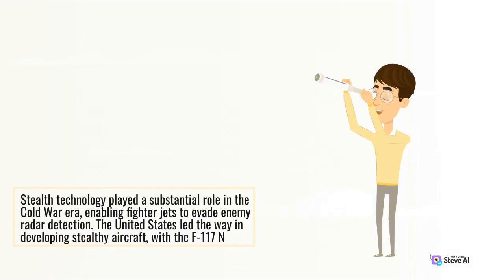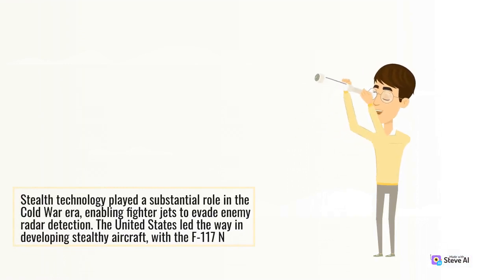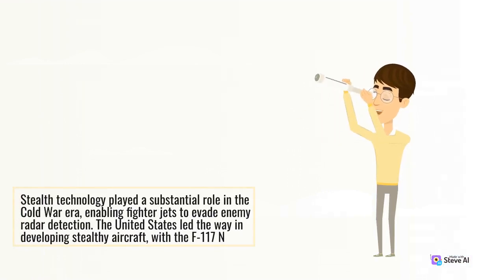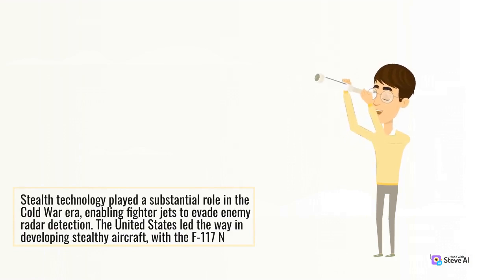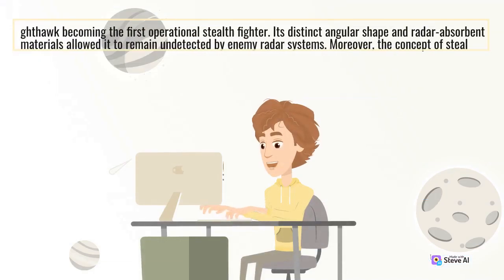Stealth technology played a substantial role in the Cold War era, enabling fighter jets to evade enemy radar detection. The United States led the way in developing stealthy aircraft, with the F-117 Nighthawk becoming the first operational stealth fighter. Its distinct angular shape and radar-absorbent materials allowed it to remain undetected by enemy radar systems.